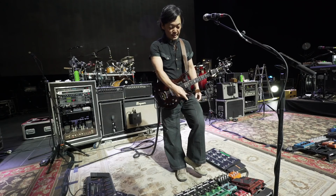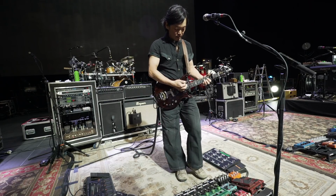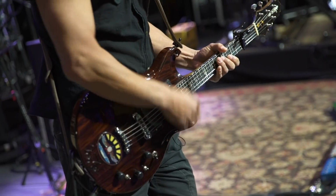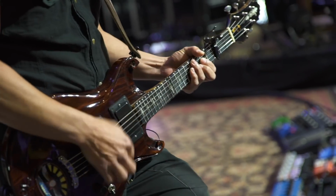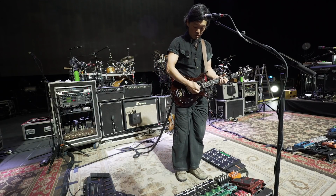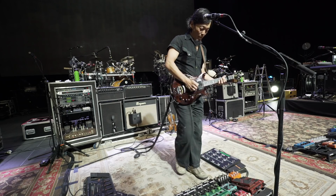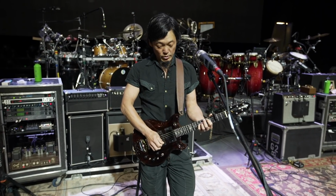And then Line 6 is a classic old delay. This has got a bunch of really cool settings in it. And then Tremolo by Empress. This thing's pretty cool too.